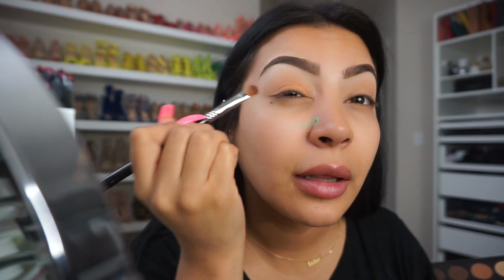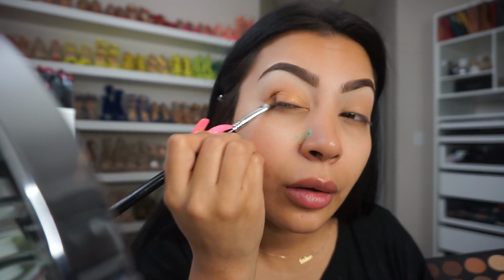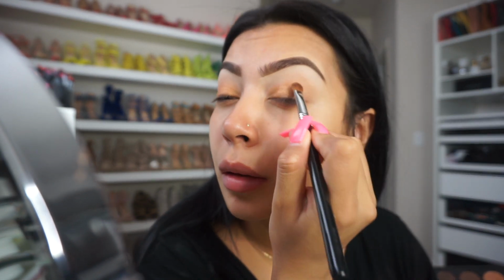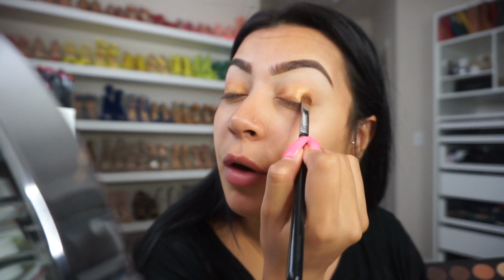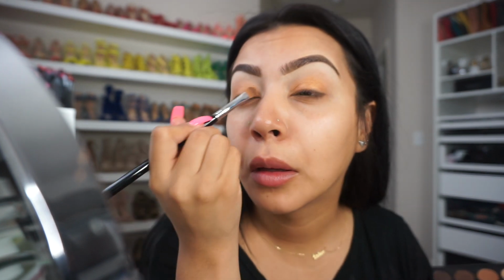Once you apply that second layer, it'll look very pigmented. Just like that. I'm sure most of you guys already have the 35O palette, so it's gonna be perfect for you guys. Just like that.